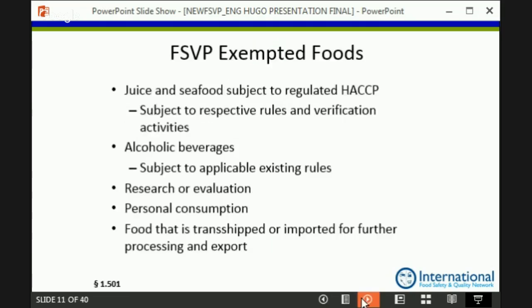So now, like every rule, there are some exemptions, and we need to understand what the word exemption means. And there, the first thing you can see is that juice and seafood are subject to regulated HACCP. So now, are they exempt from the Foreign Supplier Verification Program?